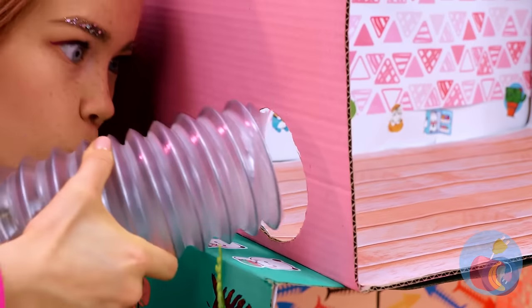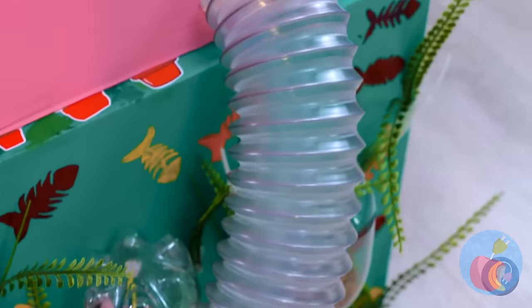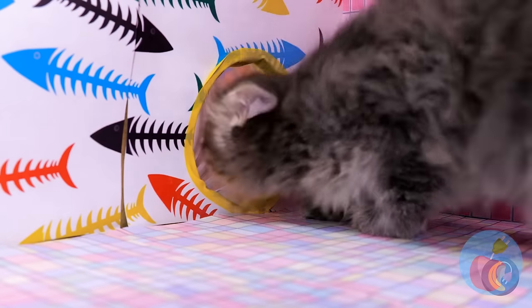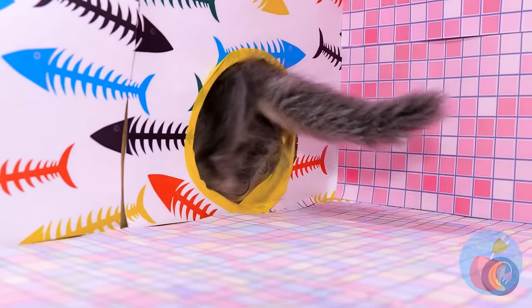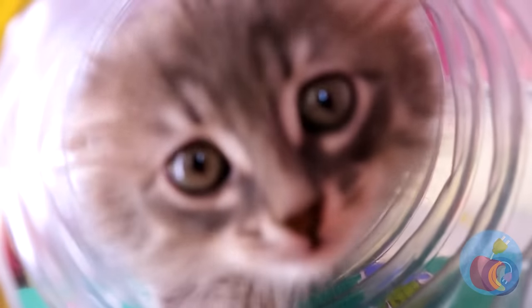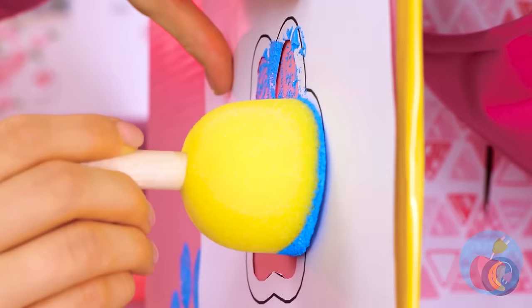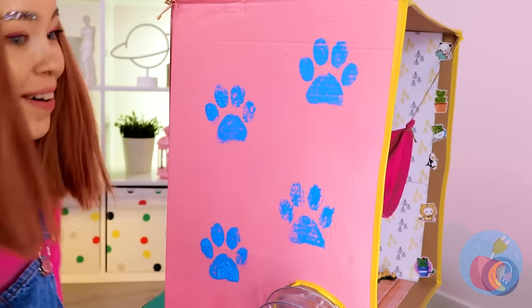Add them to some cardboard boxes. Now our tree kitten has his very own tunnel system. After all, why should hamsters have all the fun? Let's add a little personalization while we're at it. There's no doubt what furry friend lives here.